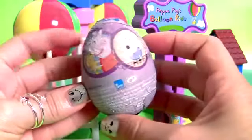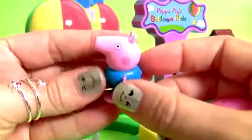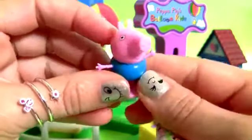Peppa Pig chocolate surprise. The surprise is George. George. And the flyer.